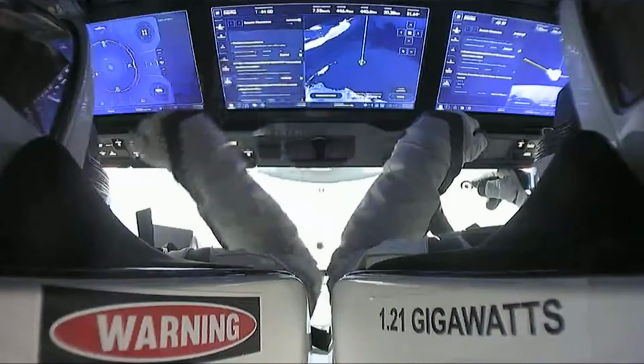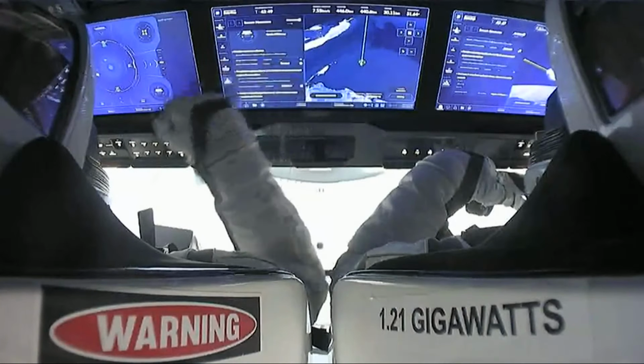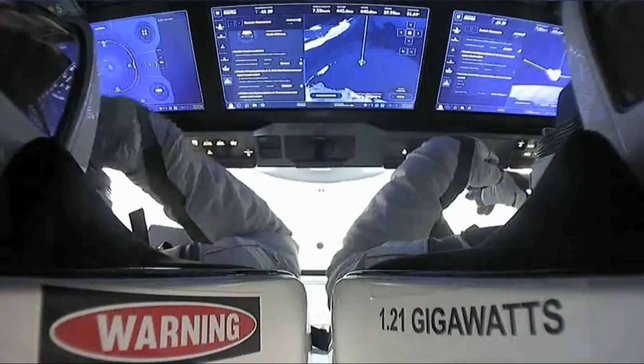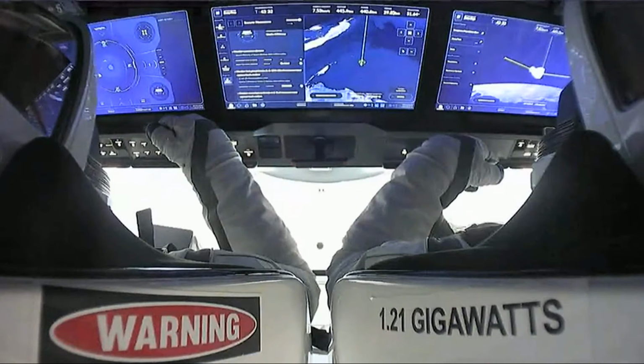At this point in time, we're just standing by to hear confirmation of the nose cone's closure. Once we get that information, that basically completes the first half of our deorbit process. Once again, these views are live from inside Dragon Resilience, looking over the shoulders of our commander and pilot, Jared Isaacman and Kid Poteet.